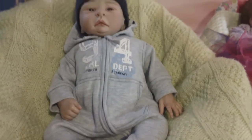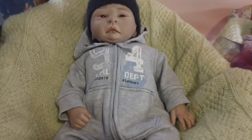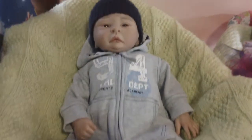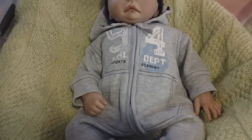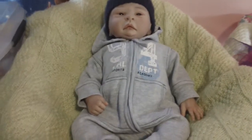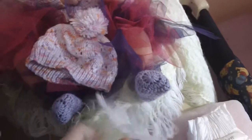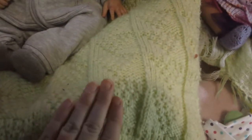The next thing is obviously a blanket of some kind. There are so many different blankets out there that you could have. Most reborns, when they come home to you, should come with a blanket, at least that's what I tend to do. As you can see with Miss Olivia here, she's got a little muslin blanket, a thin cotton thing. And then this is just a cot blanket that was mine when I was a baby.